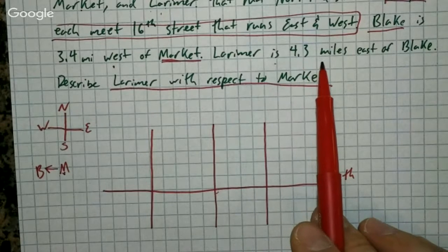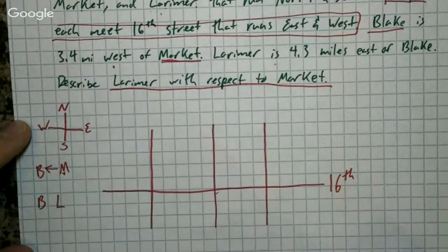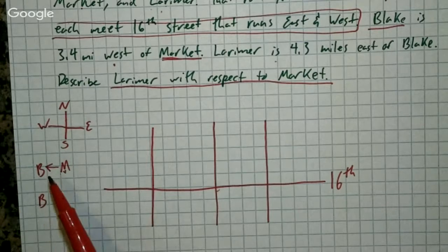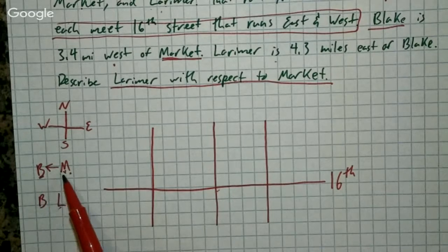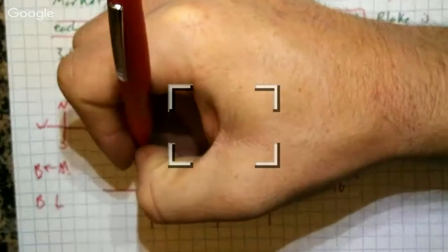Larimer is 4.3 miles east of Blake. Okay, so now if Blake's here, Larimer would be over here. So Blake's going to be on one side of Market, and Larimer's going to be on the other side of Blake. Got a tough situation going on right now. So Blake needs to be west of Market, and look at this, Blake needs to be west of Larimer. So there's only one option I now have for Blake. If it's west of both of the other streets, then this is going to be Blake.